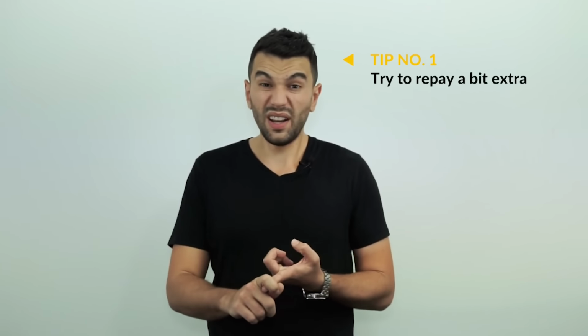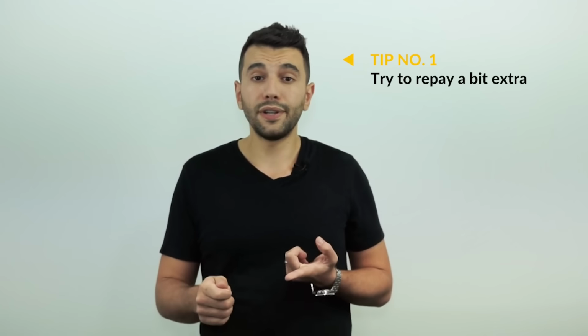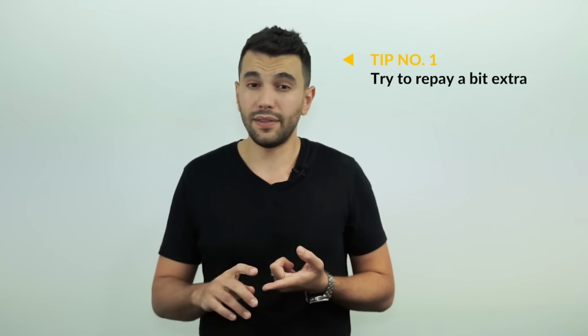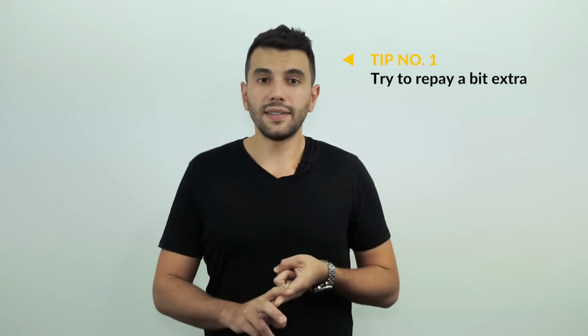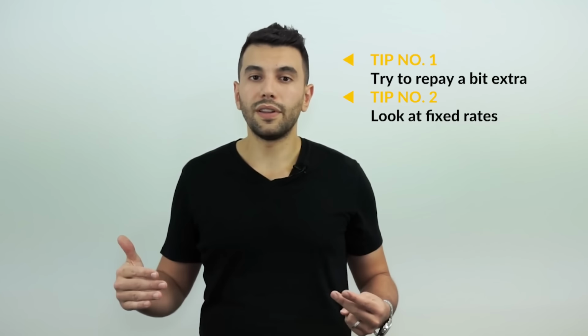So my 2 tips on avoiding those hidden costs are: 1, try to put a bit extra in. Even on a $400,000 home loan, if you're paying $200 a week extra into the home loan, you can actually reduce the term of that home loan by half, down to 15 to 20 years. It's incredible how much a small amount can make on paying down your home loan quicker. The second tip would be to look at fixed rates. If you're worried about interest rates going up, protect yourself. Who knows which way they're going to go, but at least with fixed rates, you've got certainty and for the next 3, 4, 5 years, your repayment's going to stay the same.